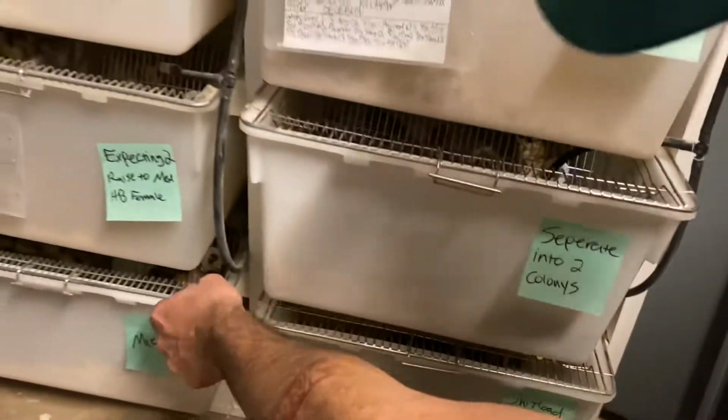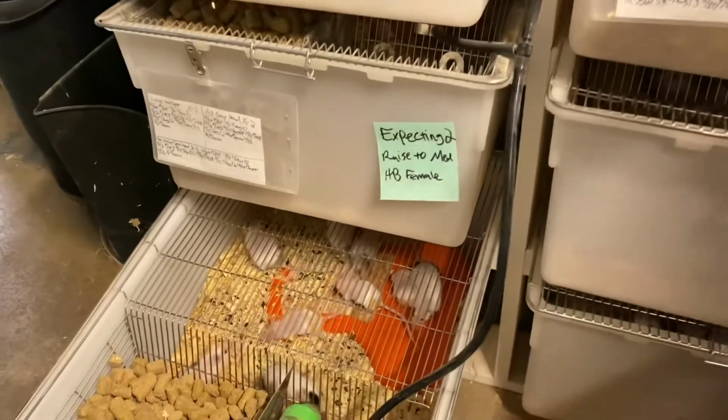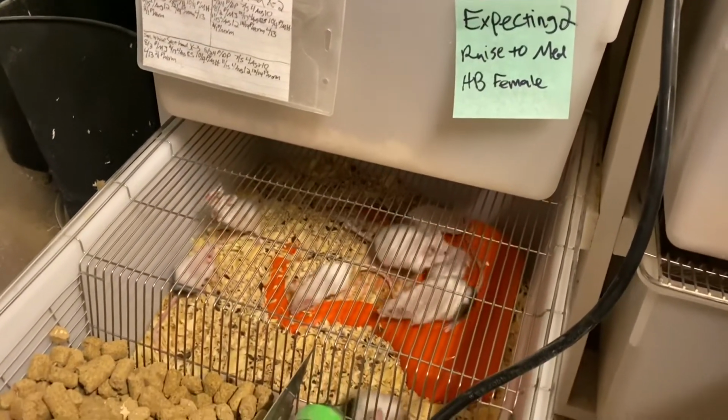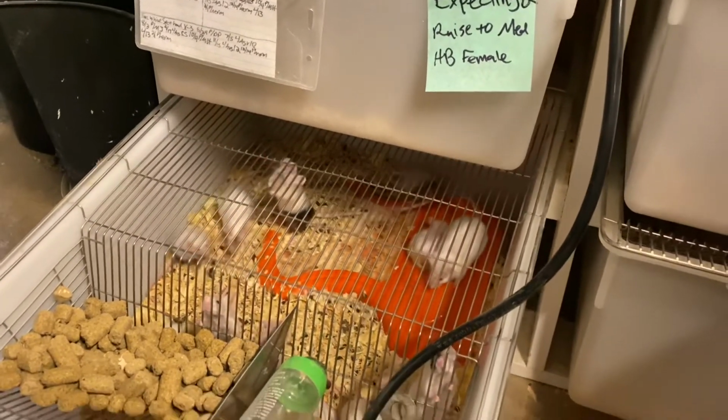And we do have one, shout out to Bomb Projects, one colony of just regular mice. I like to keep all the ones that have the cow black and white spot patterns and whatnot. Bunch of silky cows. Yeah.